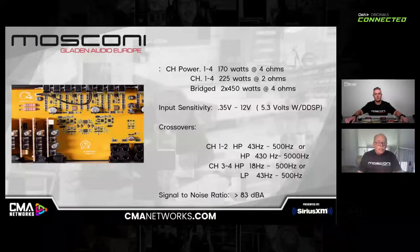It is a Class A amplifier. It is also a Class AB, in which this amplifier slides. That's the way he describes it to me. It slides back and forth between Class A operation and Class AB operation, depending on a number of different factors. And again, I don't want to go deep into this because we got a lot more to talk about. But suffice it to say that this amplifier sounds completely different than any other car audio amplifier I've ever heard.